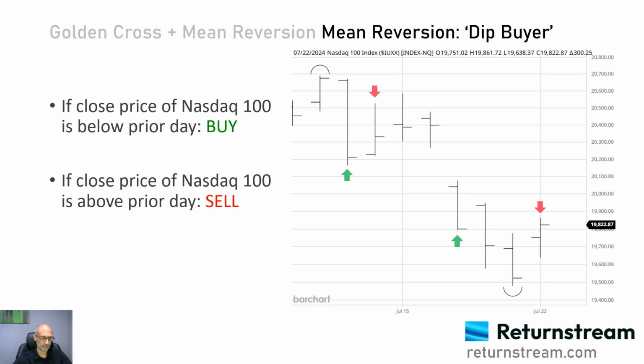In this graph, you can see exactly what it's doing. This close here was below the previous day's close, so you buy. Actually, there's another little detail in here. We do lagged executions, but we're just going to show the signal date on this graph. So here you buy, here you sell, and as you go to the right, here you have another close which was below the previous close, and so you buy. And you can only get out of it once the close is greater than the previous day's close.